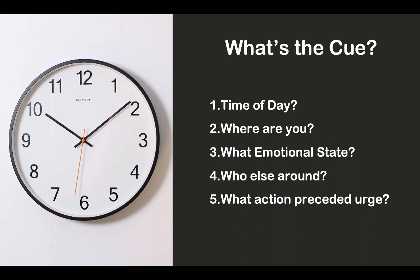Time of day can be a cue. Where you are, what emotional state, who else is around, what action preceded the urge. So it can be locational cues. You get home and you have a snack. You see it, and you eat it. All right, and so the idea behind this is trying to structure your environment so the more tempting things are out of the way, and the healthier things are easier to find.